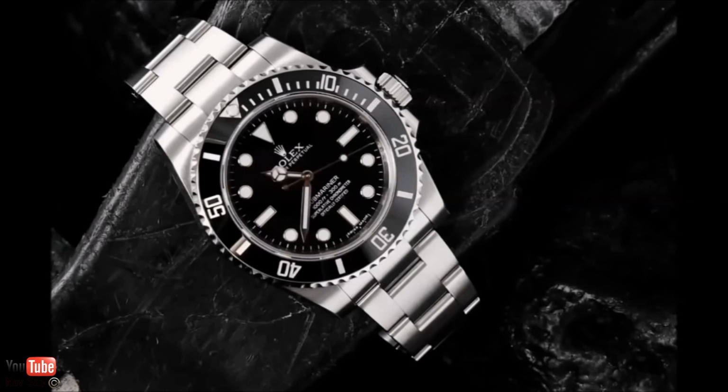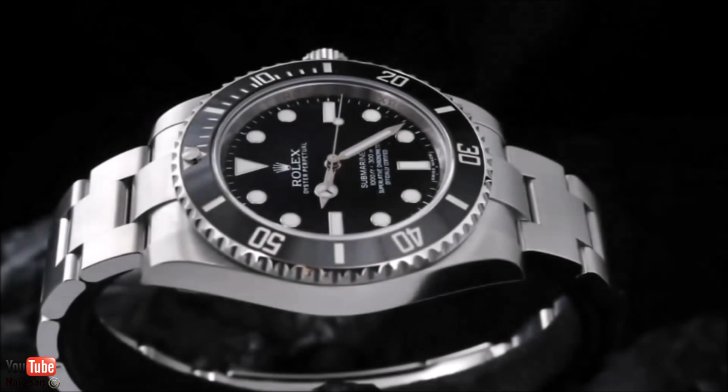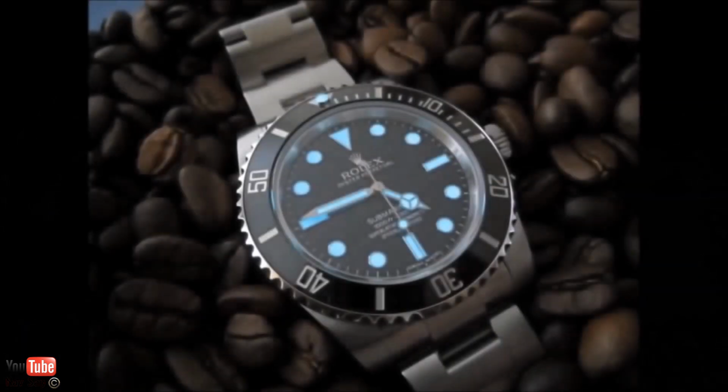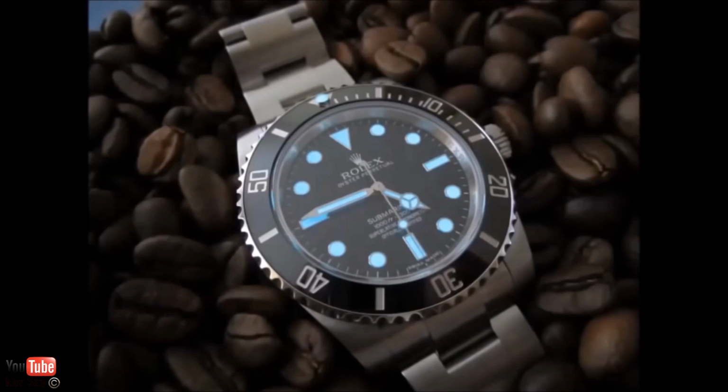Finally, I'd just like to give my own personal view and thoughts on the Submariner. It's a watch that I really do respect. I love the Rolex brand. I love the Submariner. It is one of my all-time favourite watches. It's right up there with the Seamaster 300. In fact, I own a Rolex Submariner. I've got a 2006 16610 model, which I love. It was actually the first real luxury watch that I purchased.